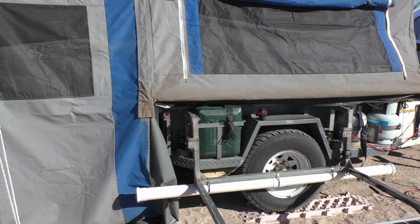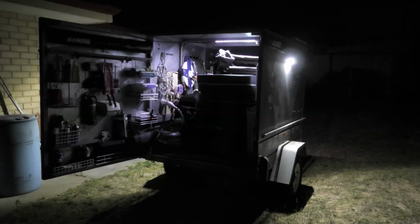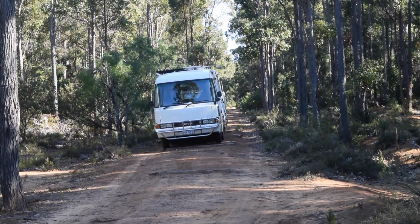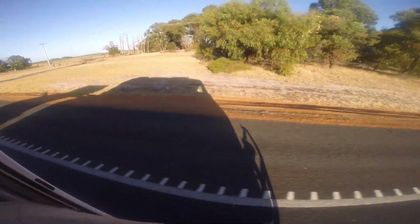We aren't looking at different brands here, but at different types of travelling setup, and giving you our opinions on the experiences we've had with each one. Also, we won't be looking at different accessories that can be added to each type. This is purely about the rigs themselves and their potential.